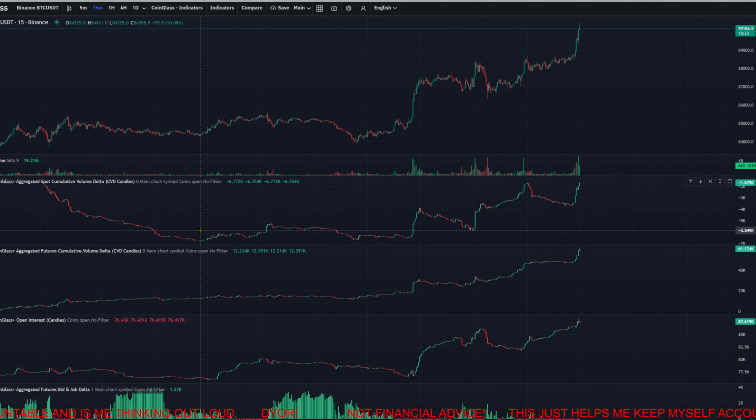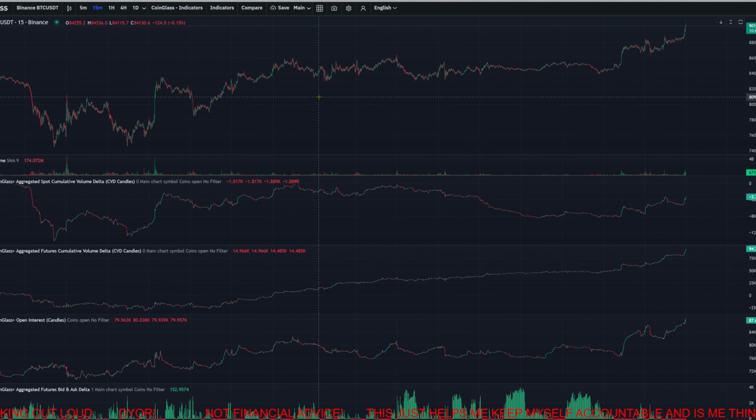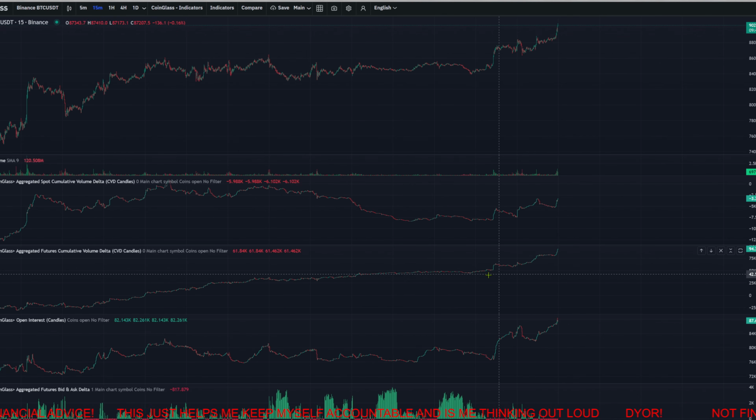One thing I've been watching, and guys in the Discord channels will know this, is spot cumulative volume delta in particular. After the run up, it was supporting this move to the upside, and it never really dropped off too much until we got to here, and it dropped off quite a bit. A lot of take profit, I think, from the guys that were buying in here spot. But futures actually kept going and just kept building and building and building. And to me, that suggests if it's driven by futures, it may not be a real pump. And that's kind of why I'm leaning towards not being a new all-time high.